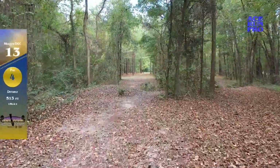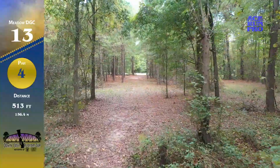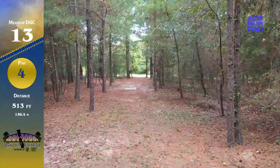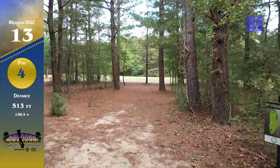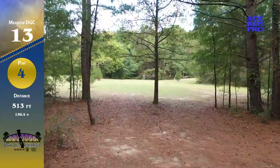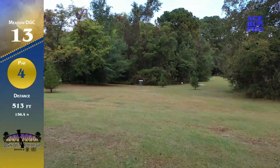Hole 13. I tell you, this back nine is not forgiving whatsoever. You have two fairways. We're going down the left fairway, which is what most players will take. It's par 4, 513 feet. I guess it's about 350 feet of just woodedness until you actually get out and then start to approach the basket. Not much OB to speak of.